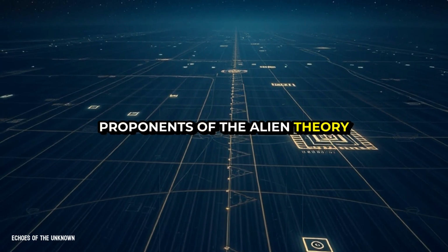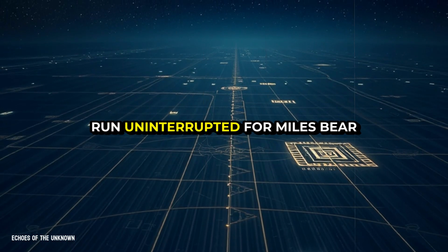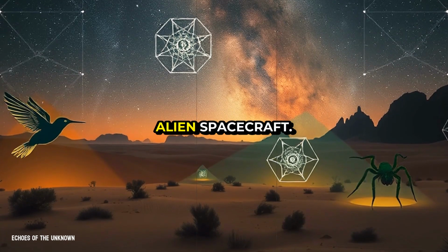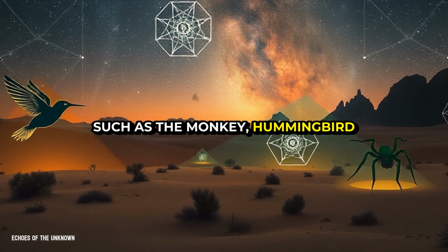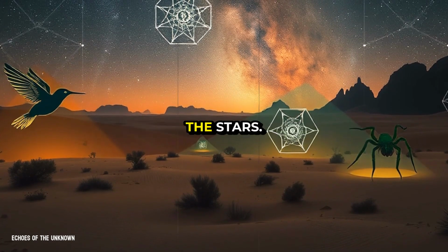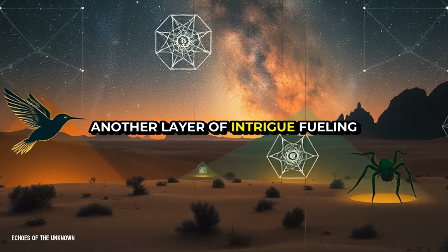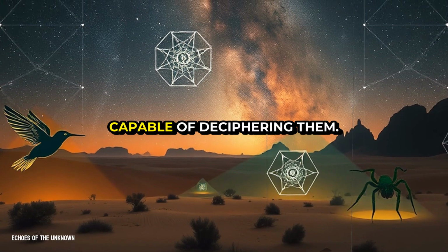Proponents of the alien theory point to a few key features of the Nazca Desert. The long, straight lines, which run uninterrupted for miles, bear a vague resemblance to modern runways, leading some to speculate that they might have been used as landing sites for alien spacecraft. Others claim that the shapes such as the monkey, hummingbird, and spider could have served as signals or forms of communication aimed at visitors from the stars. The geometric patterns, with their repetitive, almost mathematical precision, add another layer of intrigue, fueling the idea that the Nazca might have been trying to convey complex messages to beings capable of deciphering them.